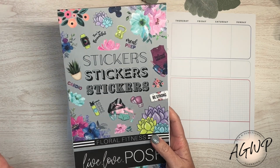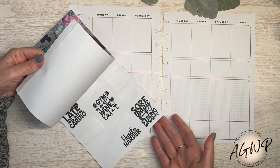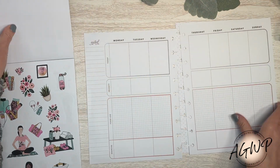And I'm going back to Floral Fitness because this is book 1 of 2. I have an identical second book. And I think I'm going to just use these. I've already used some, but I think I'm going to use these.